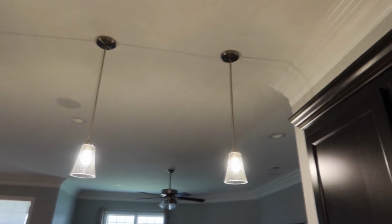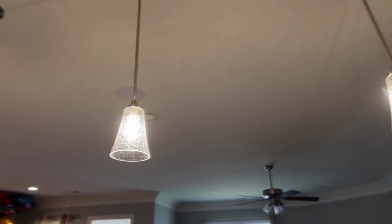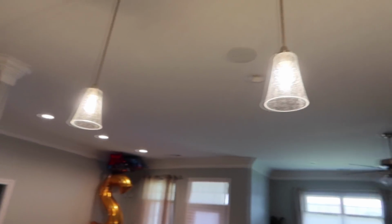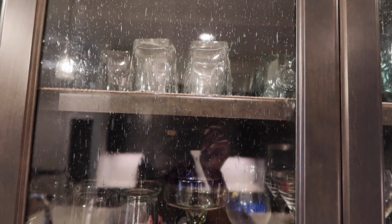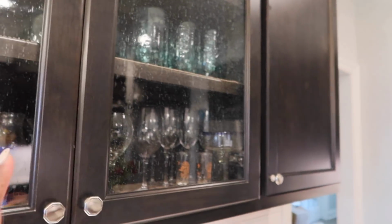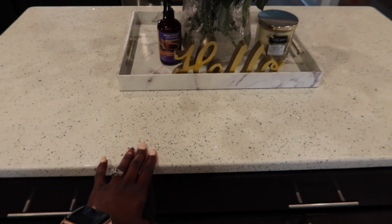So here are the light fixtures that are over the bar top, or the island rather, the long island where the bar is. And they are so cute. You can't see how they look because they're on, but they have the same stain as the glass cabinet right here, the same stain. And I did handpick the colors, and I handpicked the stain. I handpicked everything in the kitchen as well, okay? So let's go to the island in the middle.